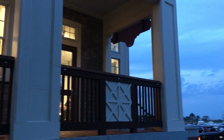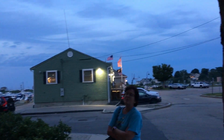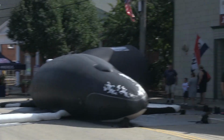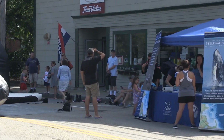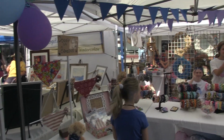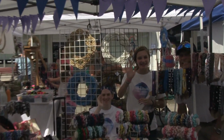So Debbie, what did you think of Scituate? That was amazing. We end our fabulous Scituate adventure with scenes from Heritage Days. And of course, I have to show off my granddaughter's booth where she sold her handmade scrunchies.